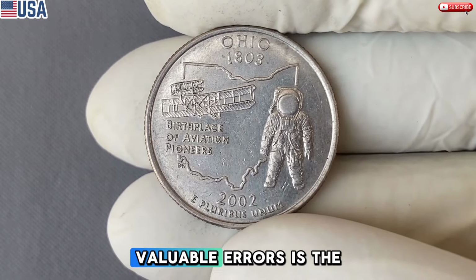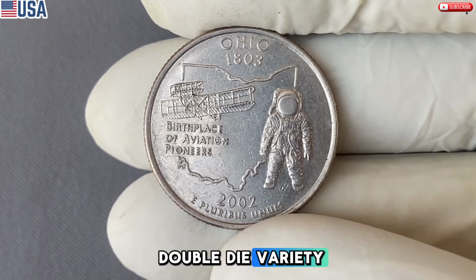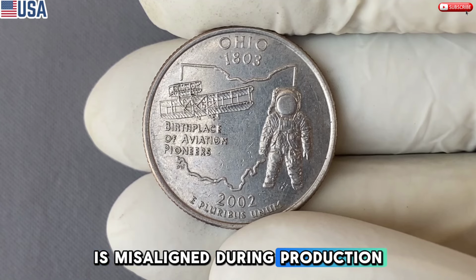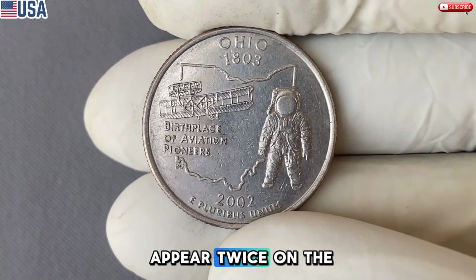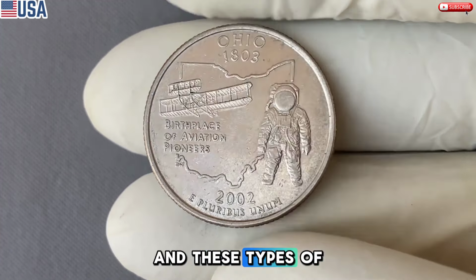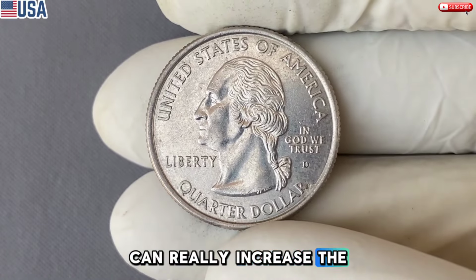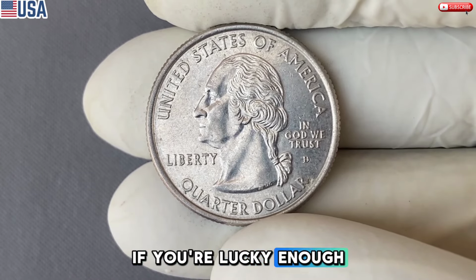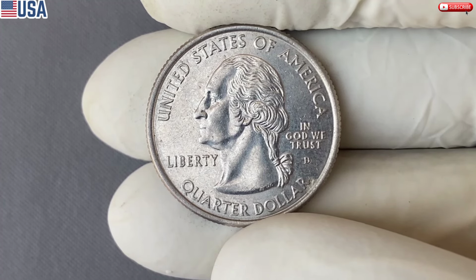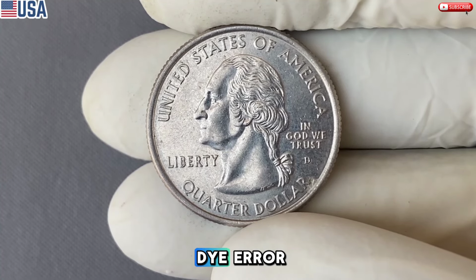One of the more valuable errors is the double die variety. This happens when the die used to stamp the coin is misaligned during production, causing the design to appear twice on the coin. A double die coin is considered a mistake, and these types of errors can really increase the value of the quarter. If you're lucky enough to find one of these misprints in your collection, you could be holding a gold mine.